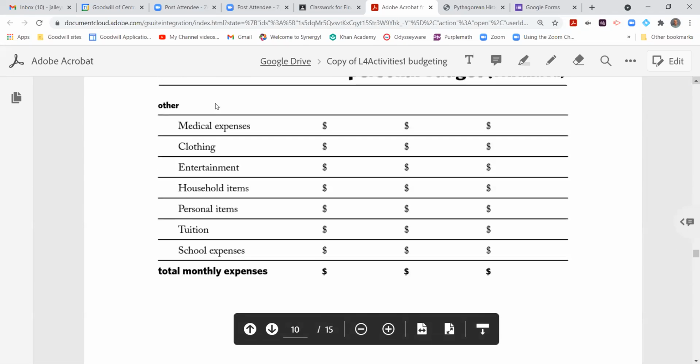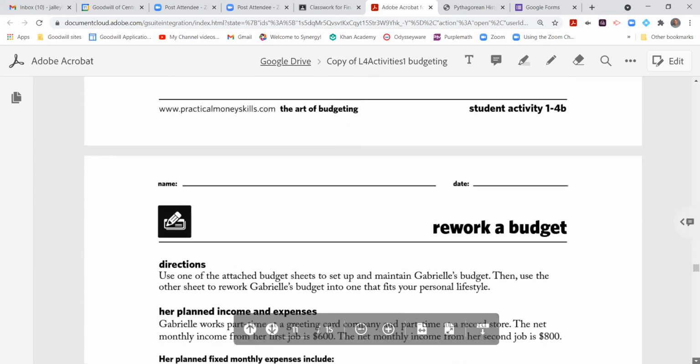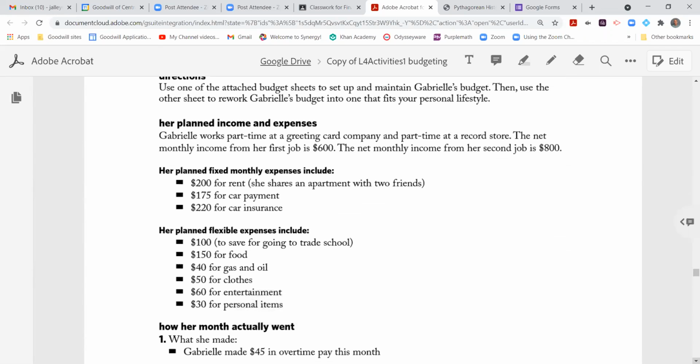So there's a bunch of different stuff in here, just like miscellaneous, medical, clothing, entertainment. Entertainment's a lot of times where people really fall down. Household items, personal items, tuition, school expenses. All those things could potentially be part of your budget. Then there's some examples in here.